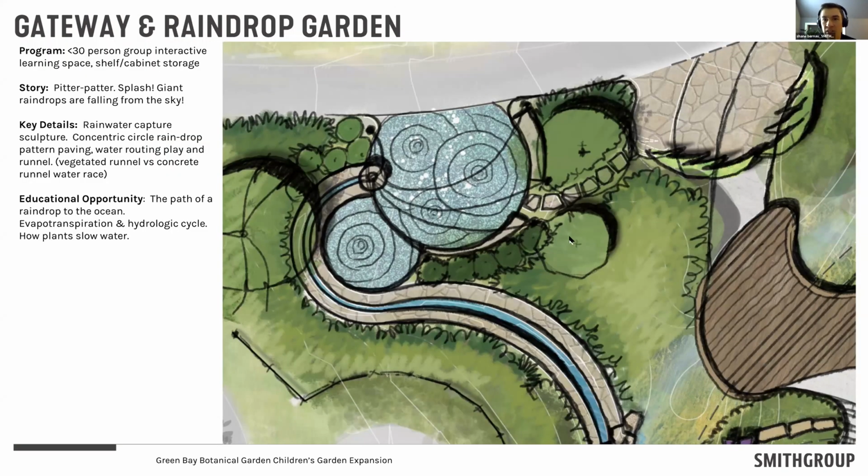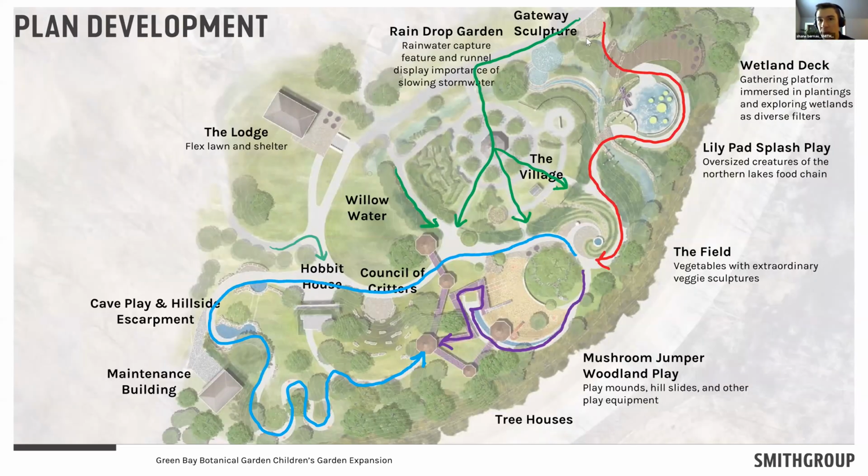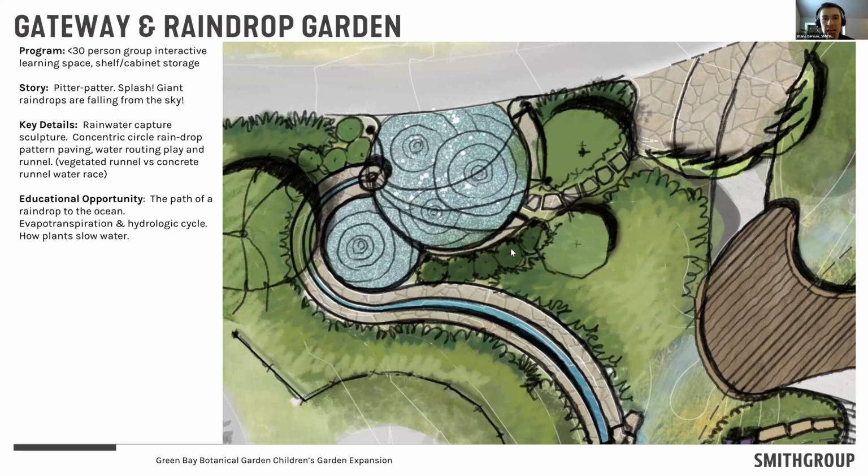So I'm going to start us back up here, going backwards, up by the gateway in the space that we've called the Raindrop Garden, and take a closer look at this space. And I will acknowledge right off the bat here, the gateway being one of those 4 locations that an artist will develop artwork for. This is kind of a hypothetical site sketch of what that space might be.